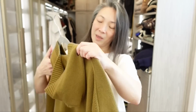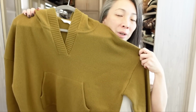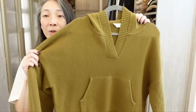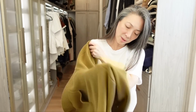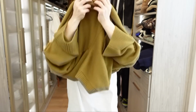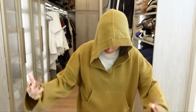Okay, this last piece I was drooling over because of the color. You guys know how much I love this kind of green. And this is the cropped wool blend hooded pullover. So this is also a 70-30 blend, and I do have this in a size medium as well. Let me just put this on over my t-shirt. I've worn it alone, but not over a t-shirt, and definitely not over trousers. I've been wearing it more casual, but let's see how this looks.